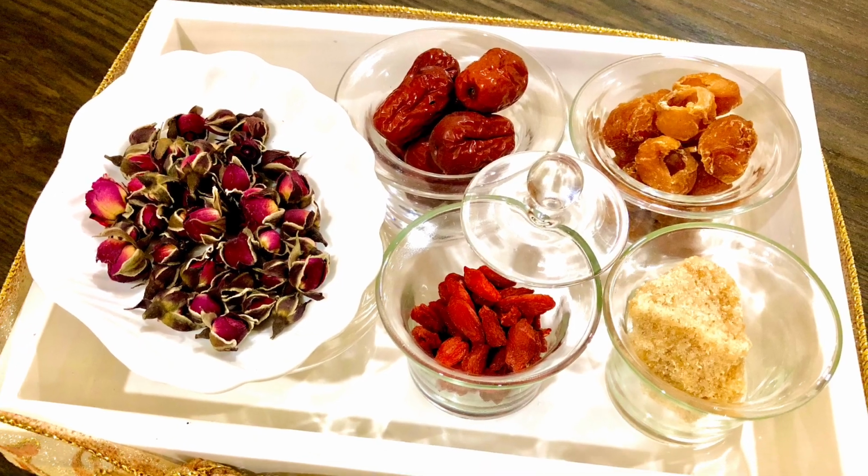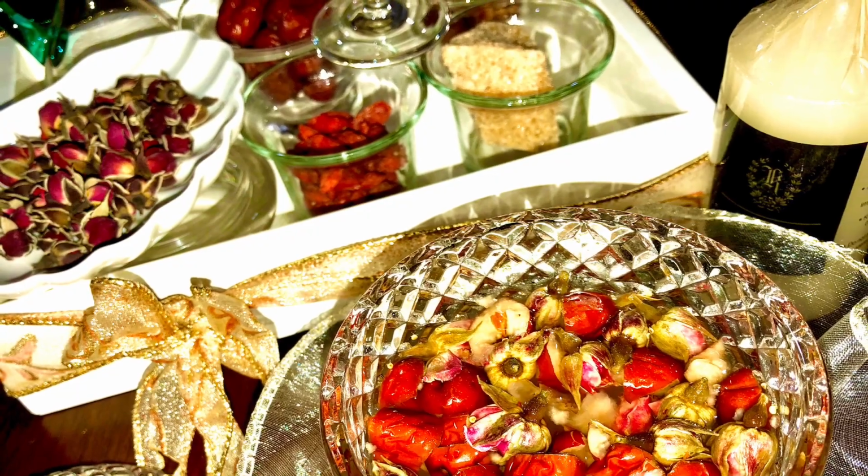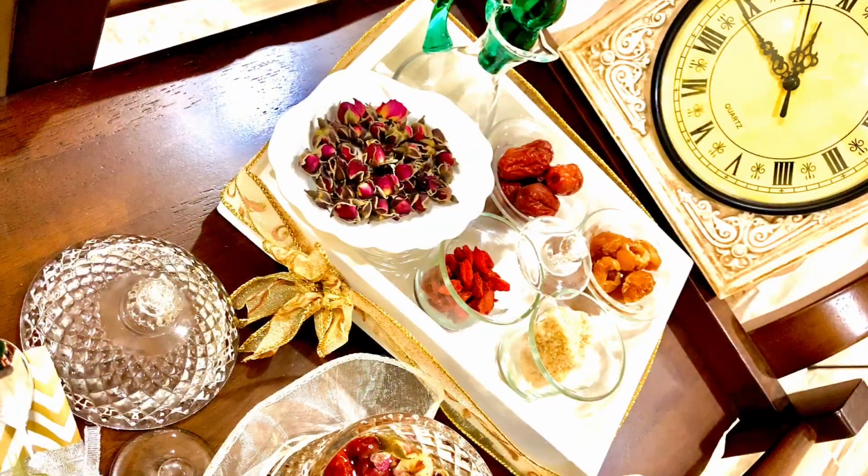Overall, it's a wellness tea because it helps to replenish and rejuvenate our body that benefits our total well-being.